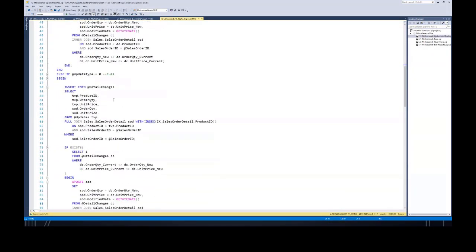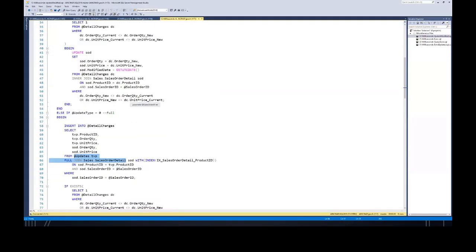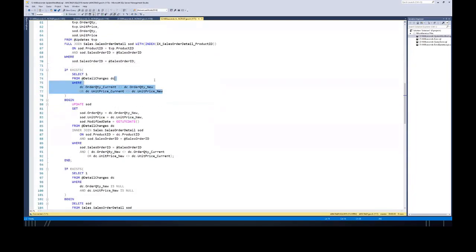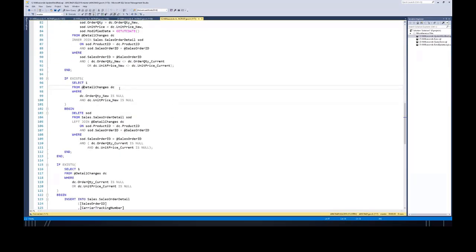In the second example, if we were doing an absolute change, we again query logic into our table variable. We do a full join instead of a left join here. If there are no changes, we skip the update. If there are changes, we run the update. If there's anything in our table variable where the new values are null, and the new values are the values that come from the TVP, then the record wasn't in the TVP but it's in the underlying table, so we want to delete it, in which case we run the delete. But if there's nothing where these values are null, then there are no records for us to delete, and we skip the operation entirely.